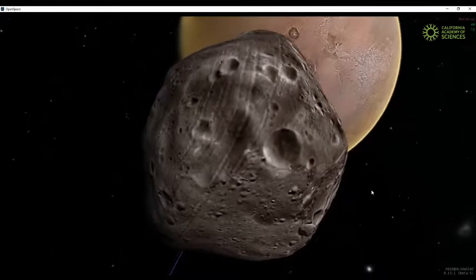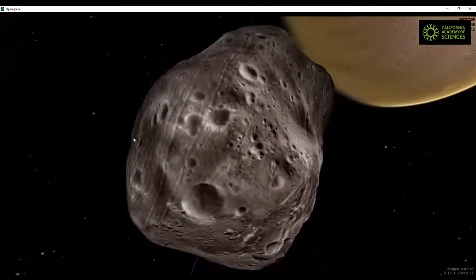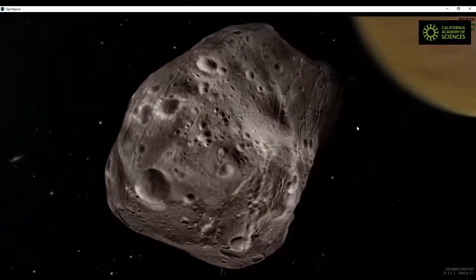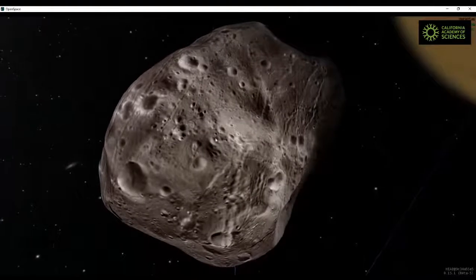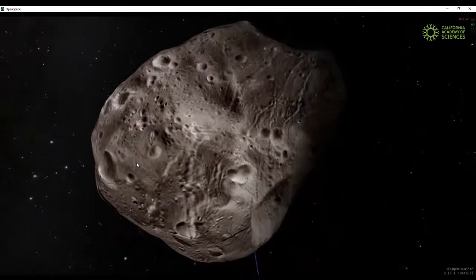Now, this is what we would call maybe a space potato. Great term from astronomers, an irregularly shaped object, but this is actually a moon because it's going around a planet. And then you start figuring out that, well, the terms like moon and planet are maybe not as firm as we want them to be.